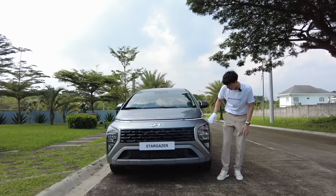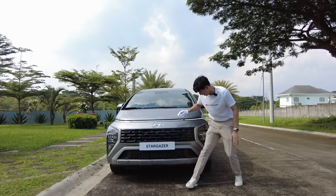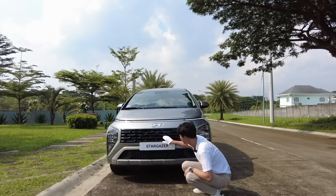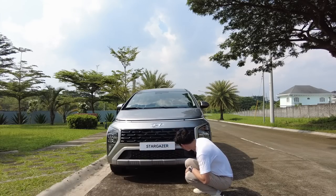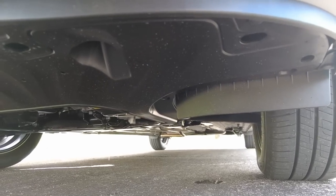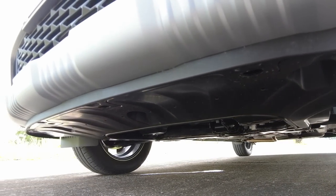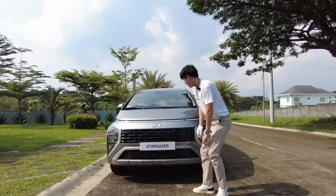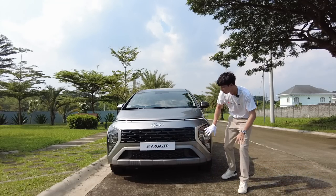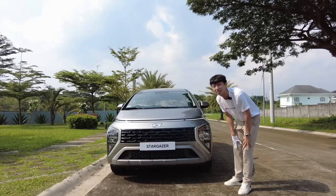This is the lighting setup: LEDs here, also on the other side, LED here, and the rest are halogen. This area has open air space for you to feed air to the engine, and this area under has a plastic skid plate, and this silver gray design and black plastic all over. Now for this silver metallic color that we have here today, it just blends in well with this, and it really does look like a baby Staria.